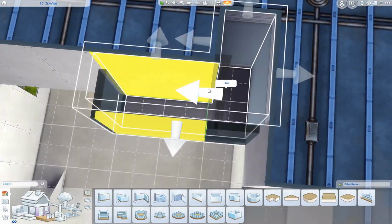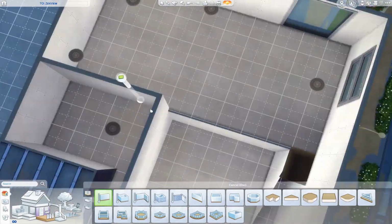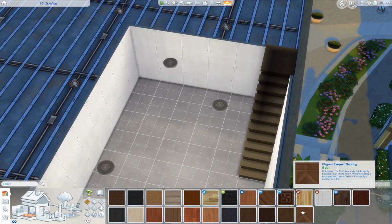It's kind of like my style. I'm more eclectic. I don't really have one theme in my house. So I wouldn't mind living here, to be honest.